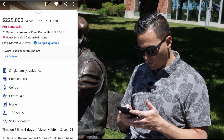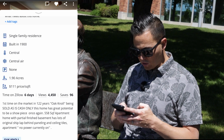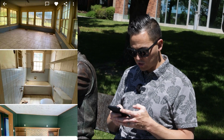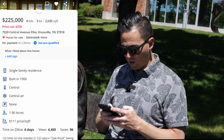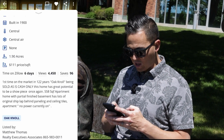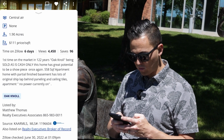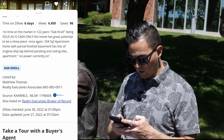Built in 1900, so it hasn't been renovated in a while. Sits on 2 acres, $123 a square foot. It's going to be cash only. It probably doesn't have a working kitchen or working bathroom. That bathroom looks pretty terrible, so that's why it's cash only. And no power is currently on, so that's their hint that there's probably some extensive repairs that need to be done, especially on the plumbing side of things. And hopefully there's not a lot of water damage. Didn't look like it, but you really can't tell that stuff until you get in there and you smell the place.